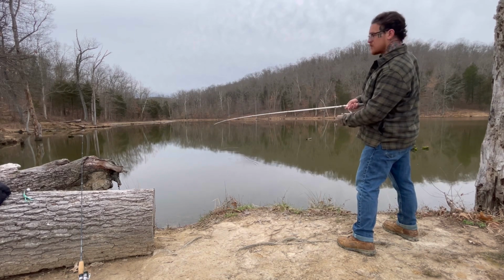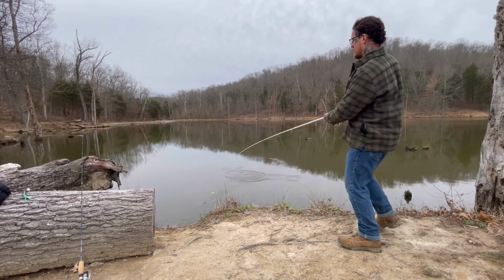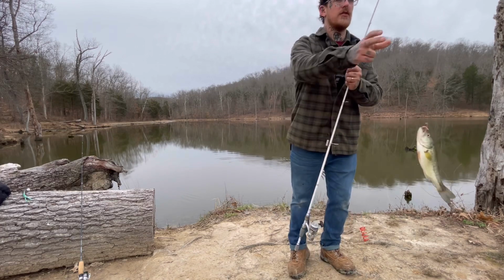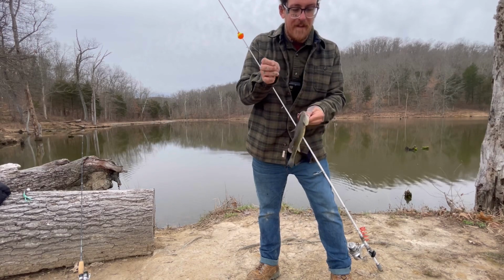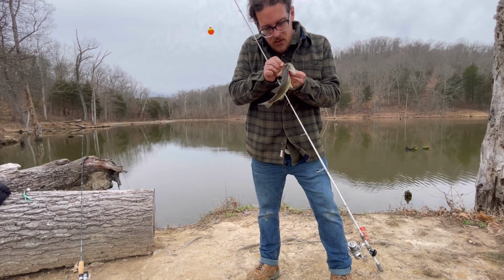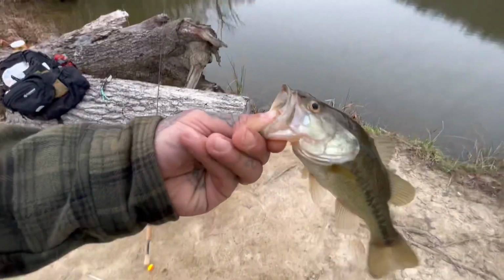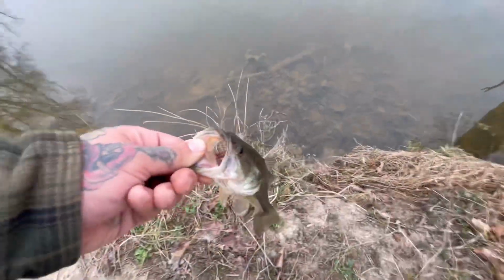Fish on. What we got? Oh, little bass. Ouch. Almost got a hook in my hand. I need to get my other battery in my GoPro. Oh, little bass. Looks like he's been hooked before. Try to get him unhooked without hurting him. There we go. All right, let you go right back in the water.